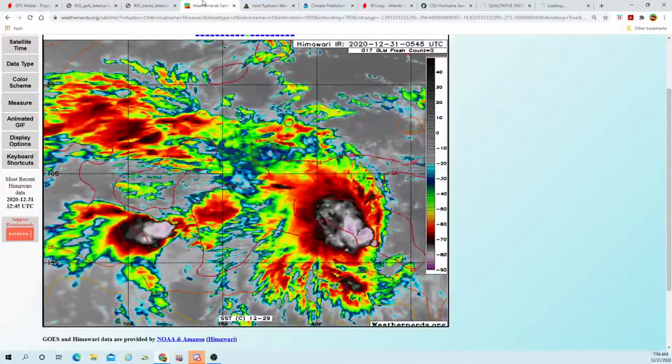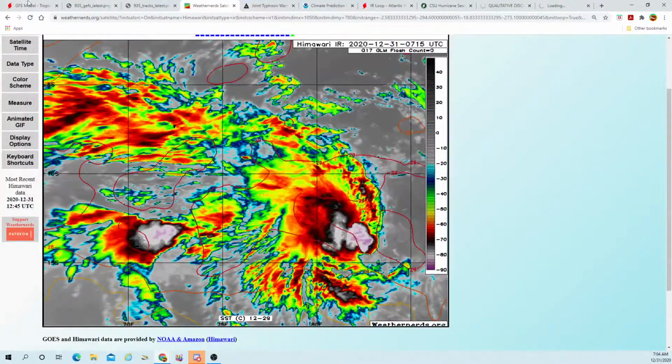Here is the latest satellite imagery. Let me just refresh the page to make sure this is the latest.